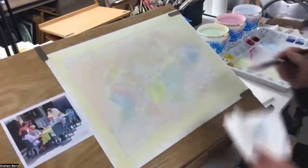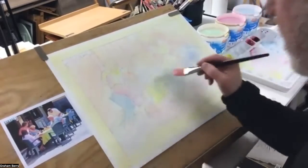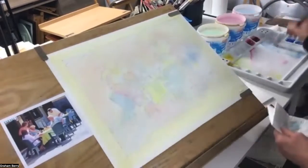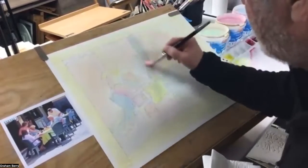A little bit of blue on the back of this lady, and seeing that lady's top as well, so nice bit of blue there. Into the background, a bit more blue into some of these shapes.